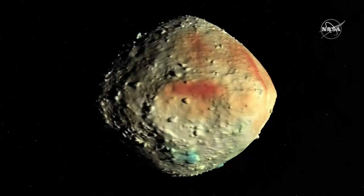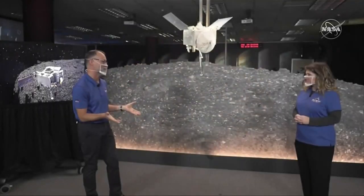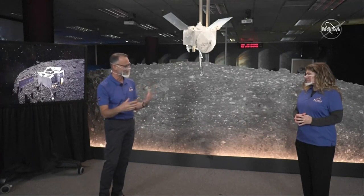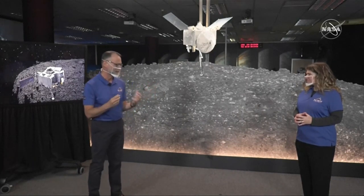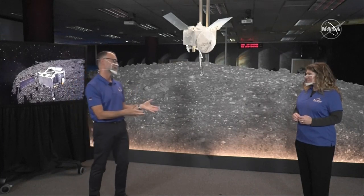The areas that we thought would be beach-like based on thermal properties turned out to be the largest boulders on the asteroid's surface. And the more fine-grained regions turned out to have what we call this higher thermal inertia, completely opposite of everything we expected, propagating a lot of great science as a result.